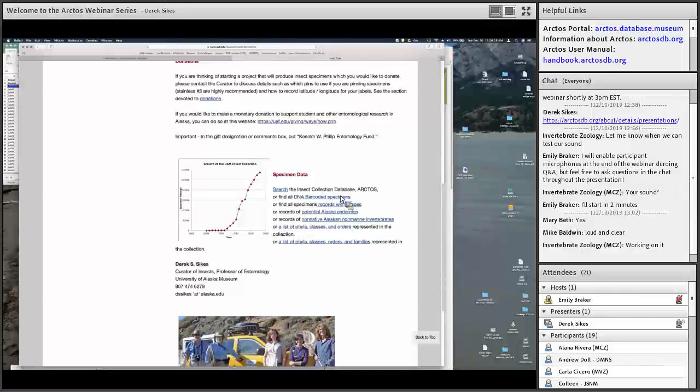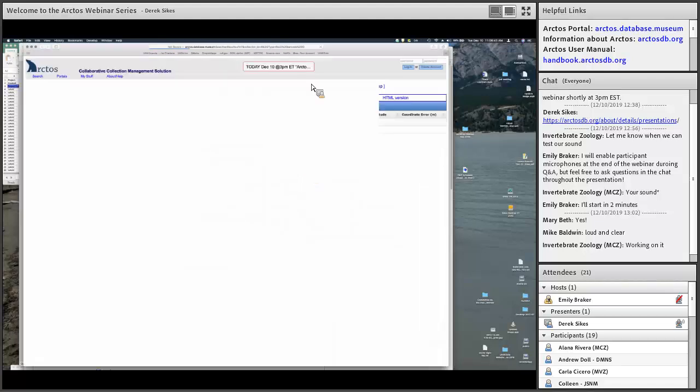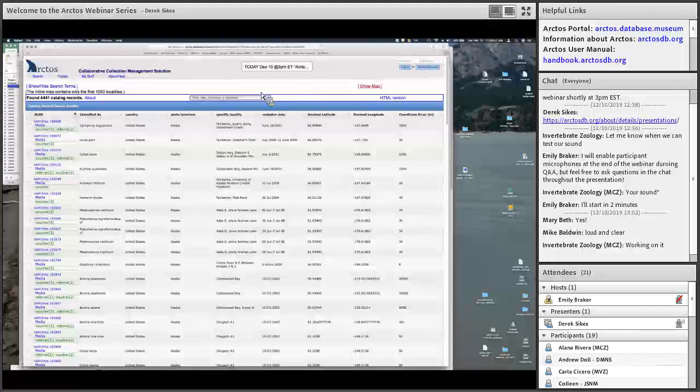So this first search link would go straight to the Arctos search page. But I have a number of saved searches here, one of which we could do. Let's start with just this DNA barcoded specimens. If we click that, it should redirect us to the Arctos records in our collection that we've DNA barcoded these specimens. Now, I'm not logged in at this point. I'll show you what things look like once we are logged in, but let's go to this first specimen record.